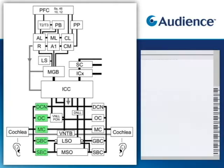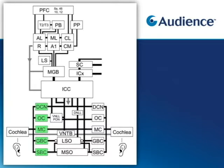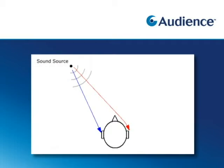These signals from the cochlear nucleus project to higher centers within the brainstem. The superior olivary complex is the first auditory brain region that receives signals from both ears. The medial superior olive computes time of arrival differences, and the lateral superior olive computes loudness differences between the 2 ears. These 2 cues are used to determine the position of sound sources relative to the head.